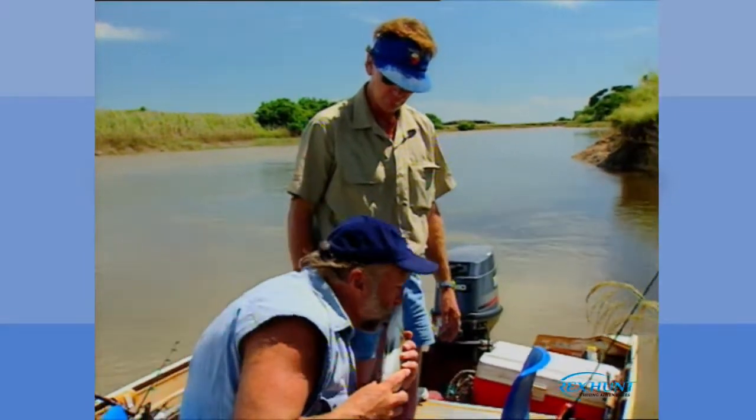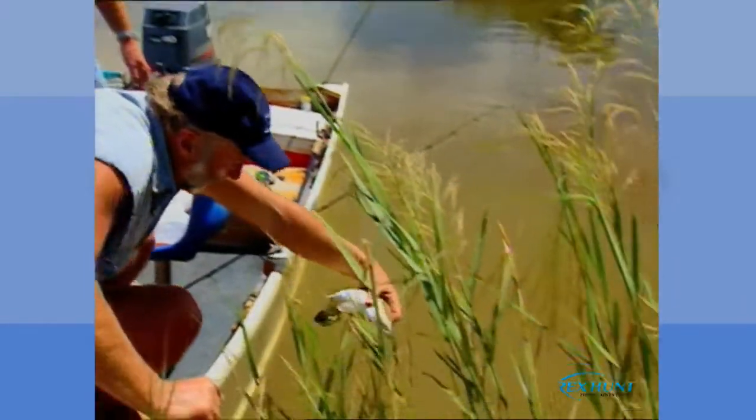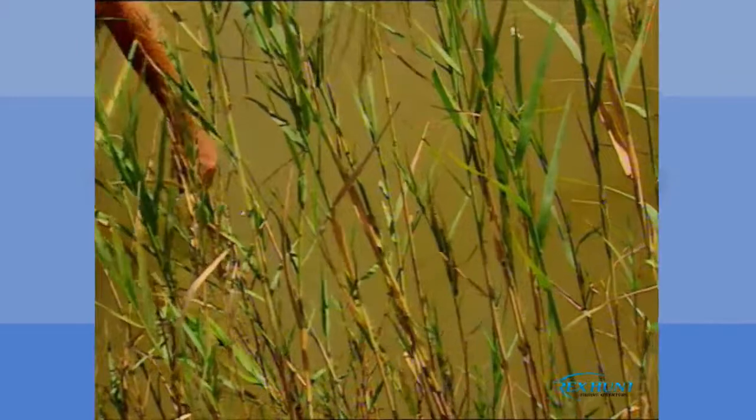Certainly is. I'll just pop him back and let him swim again another day. Off you go, mate. Look at that. A lot of those little fish around. Yeah, there are. And that's what we've got at the moment, folks. A lot of little fish.